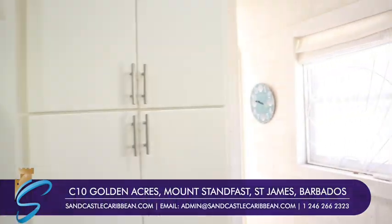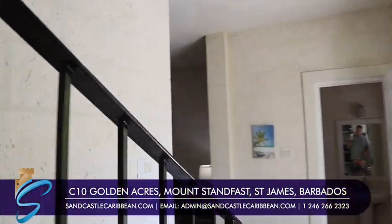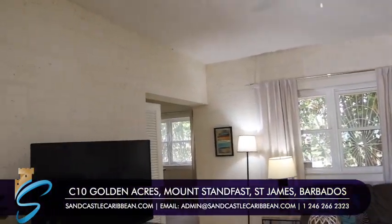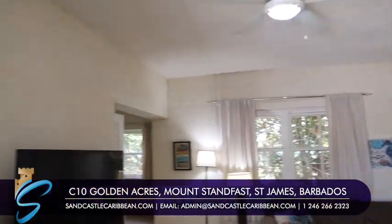And this unit is slightly unusual in that the vast majority, I think you caught me there, you could tell I'm in Sunday morning attire. The vast majority of units in Barbados don't actually have air conditioning on the ground floor. This one does. Quite a nice feature to have.